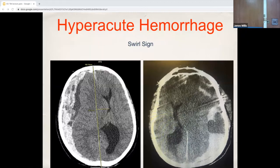The one on the left is probably one of my favorite CAT scans ever, because if you notice, they swirl themselves into a little heart. I just thought that was really awesome. He unfortunately died, but.